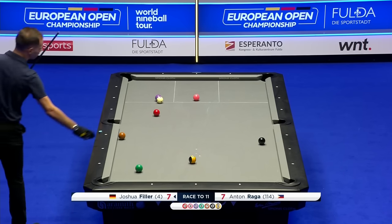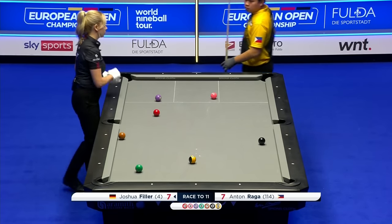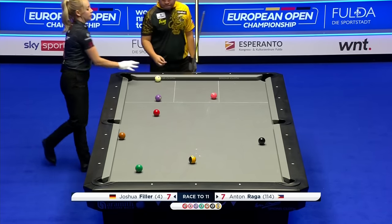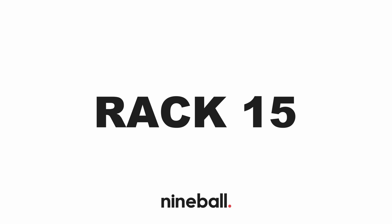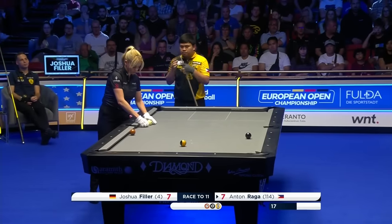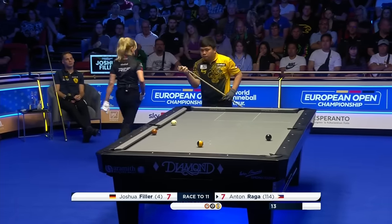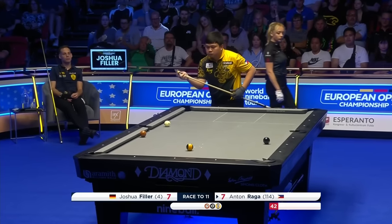Oh, and he's opened the four ball up. Ball in hand. The table is open, ball in hand. Start the clock, please. Couple of options here. He could just draw the cue ball back. Extension call. And just leave a pot on the eight.